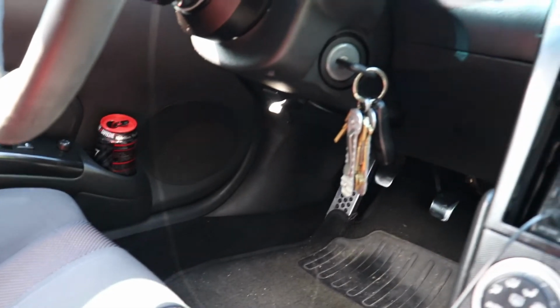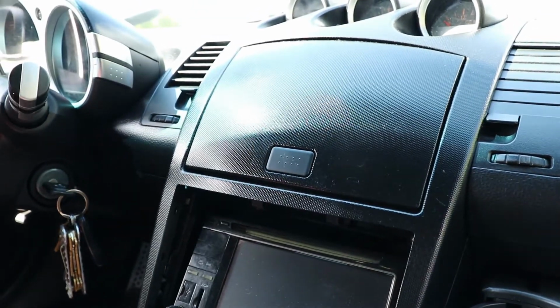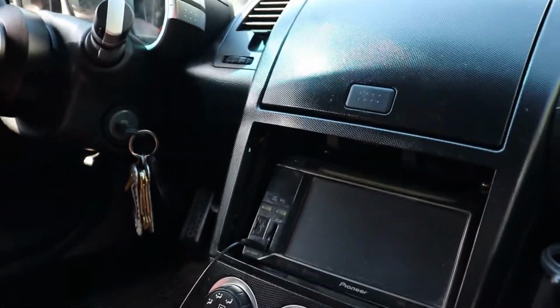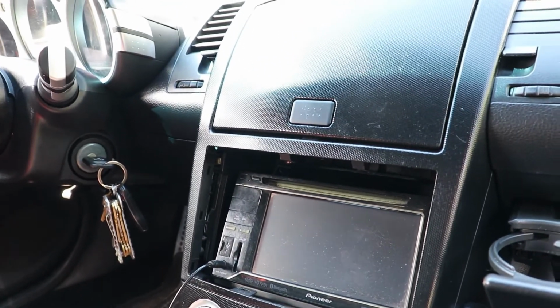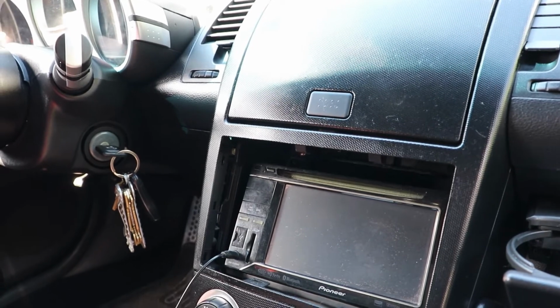Dang, in hindsight, it doesn't seem like I've done a lot, but it's been a cool minute. I do want to get the rear tunnel hatch. I forget what it's called by VIS, that carbon fiber hatch. So that's on my list of things to get soon. I think that might be it.